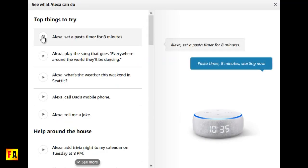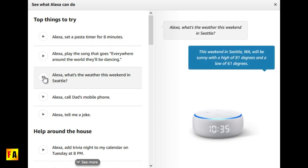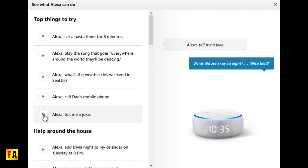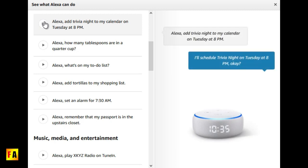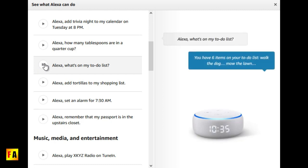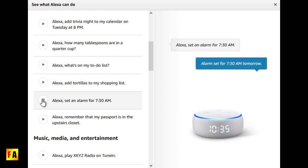Pause the timer, 8 minutes, starting now. This weekend in Seattle, Washington, will be sunny with a high of 81 degrees and a low of 61 degrees. What did 0 say to 8? Nice belt. I'll schedule trivia night on Tuesday at 8 p.m., okay? 0.25 cups is 4 tablespoons. You have 6 items on your to-do list: walk the dog, mow the lawn. Alarm set for 7:30 a.m. tomorrow.